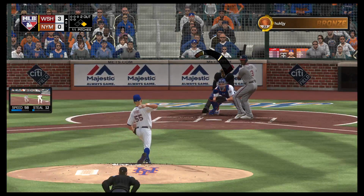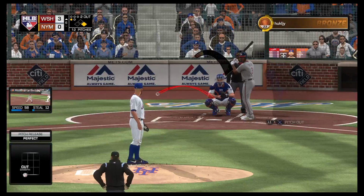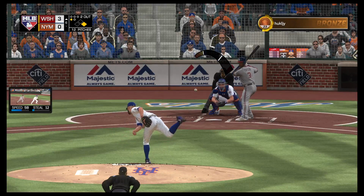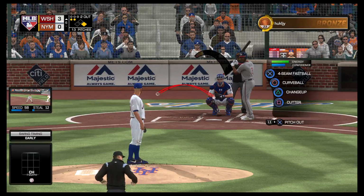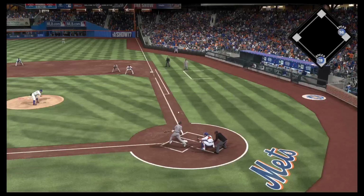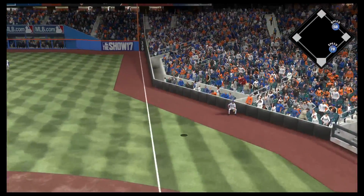Ready with the first pitch. Here it comes. Checks his swing, but this pitch is right there for strike one. Chased a low ball there, and he's quickly down in the count 0-2. And this is popped fouled off to the right and back into the seats.